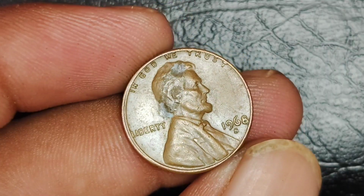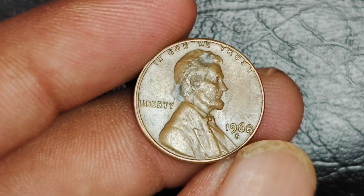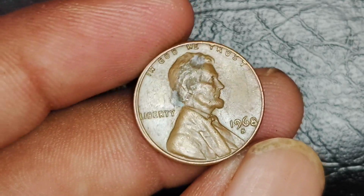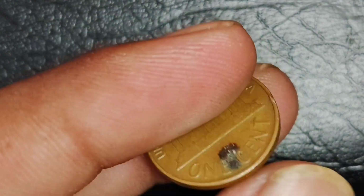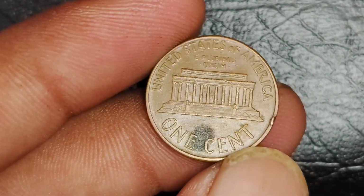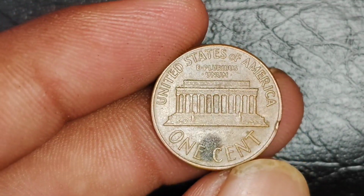We're diving into the fascinating world of the 1968 Lincoln penny, a coin that has shocked collectors with its value, potentially worth up to $1.2 million. Yes, you heard that right, a humble penny that could make you a millionaire. So, what makes this particular coin so valuable?